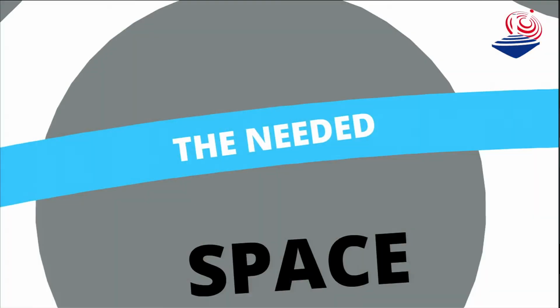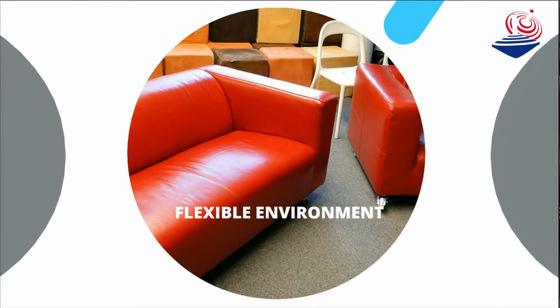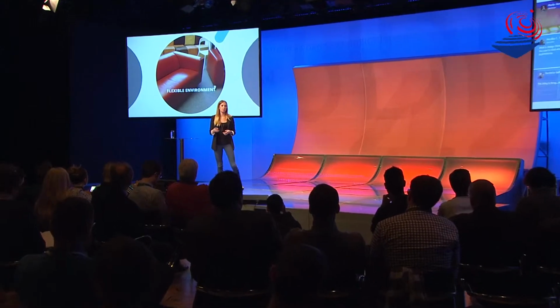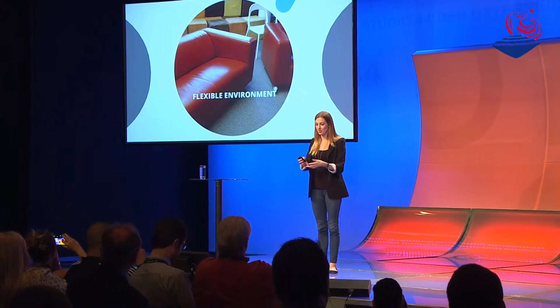And then, of course, the needed space. So where do we practice design thinking? Where do we do that? There are a few things that I think are very important, and that's the flexibility of the environment. There are always different phases when you build a product, when you think about ideas, when you collaborate in a team. So really adapt your needs to your environment.